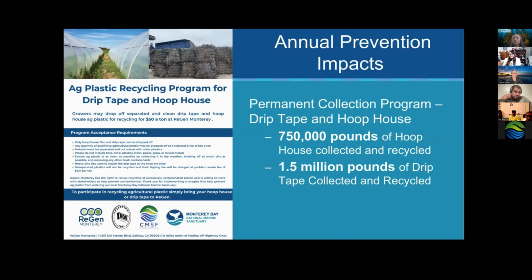One is, again, it only applies to drip tape and hoop house film. And it actually can save money in regards to the tipping fee. The traditional tipping fee is $112. It actually went up from $107 to $112 now per ton. And so through this program, a grower would only be paying $50 per ton.